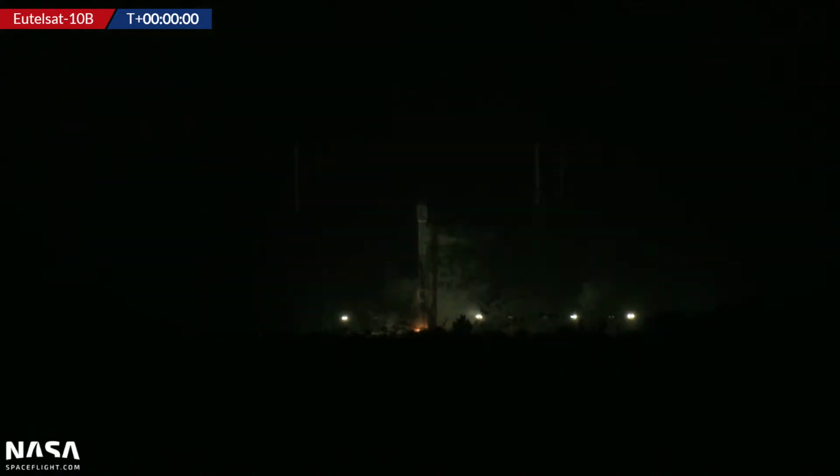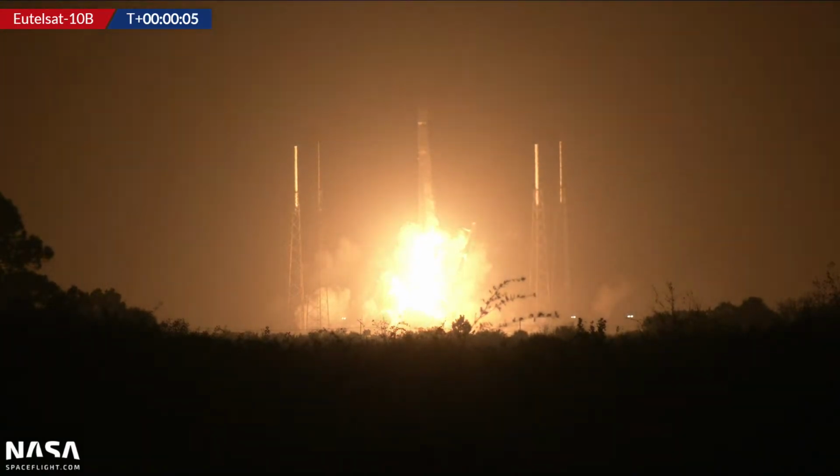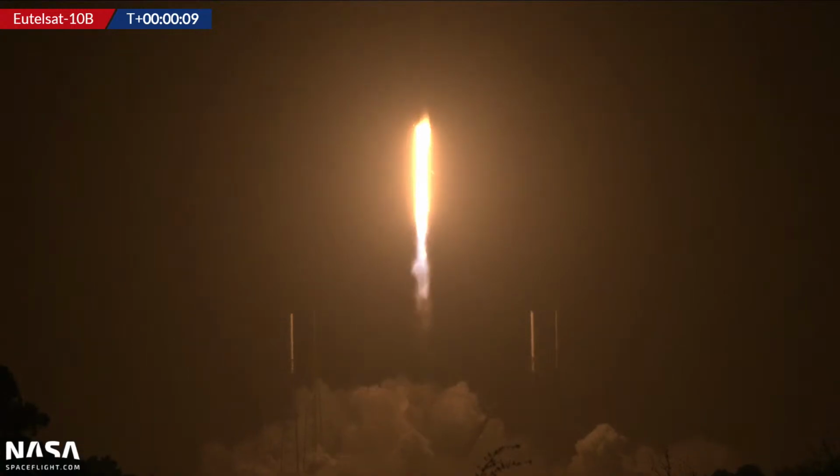And we have engine ignition. And liftoff. Falcon 9 carrying Eutelsat-10B onto a super synchronous transfer orbit. Vehicle's clear of the towers. Stand by for sound.